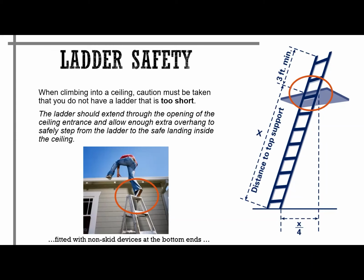So please, anytime you use a ladder, it's not specifically designed for construction sites. It's designed for the scope of work you're performing, regardless of where you are. That legislation still is applicable to you. So please ensure when climbing a ladder, do not have a ladder that is too short. The ladder must extend past or through the opening of any entrance, whether it be a ceiling or the roof, to allow enough overhang, at least 900 millimeters, in order for you to have a safe landing on top of, inside of, moving from the ladder to the access point or from the access point to the actual ladder.